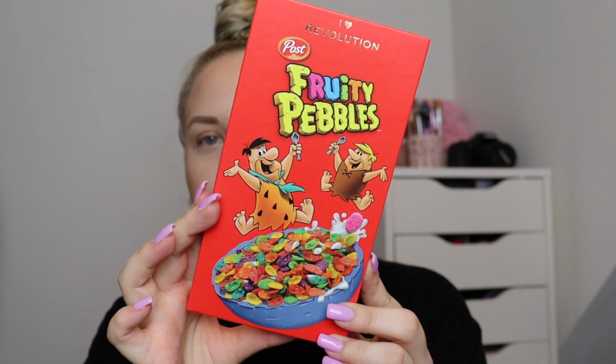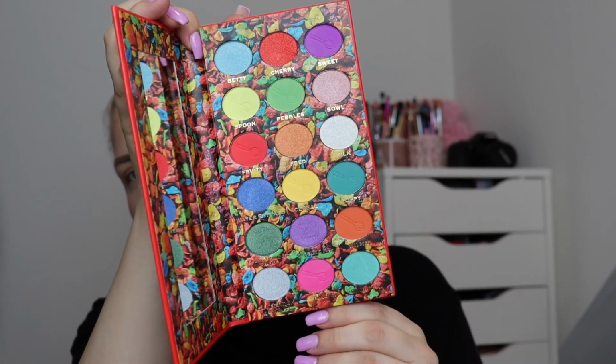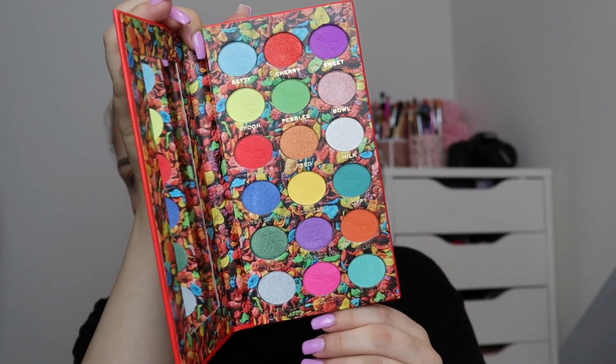Obviously had to pick one of these up. This retails for £15 and it is exactly the same on the actual palette. I think this is all cruelty free and vegan. This is what the eyeshadow palette looks like. So the Fruity Pebbles one is obviously the one that's much more colourful.